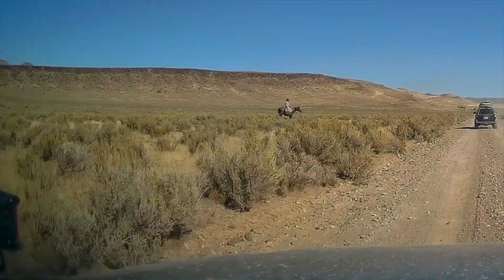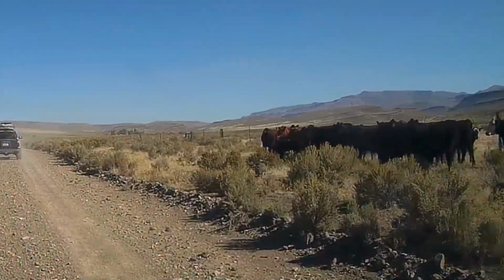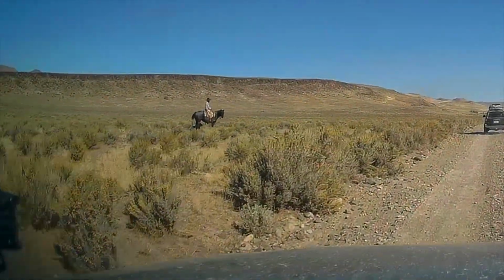Right outside of camp, we caught sight of a real cowboy watching these cows. This wasn't just some dude on a horse. This was the real deal. This guy looked like he'd been out there for weeks.